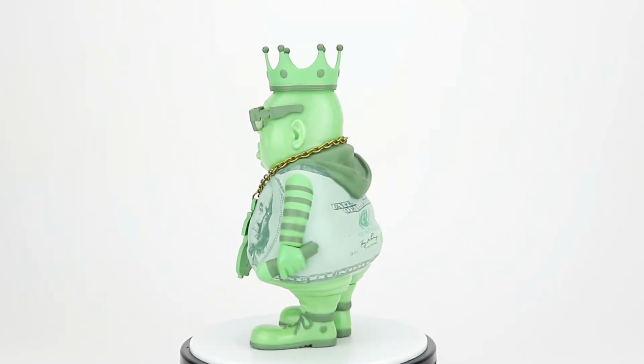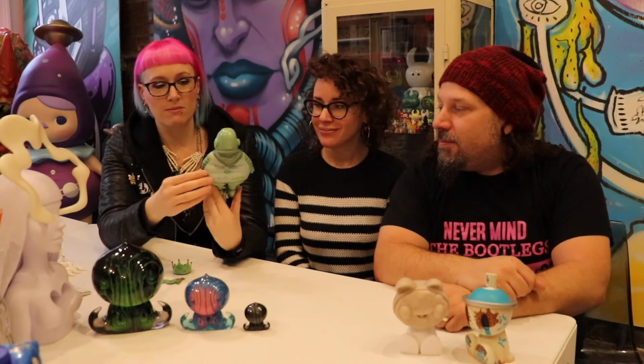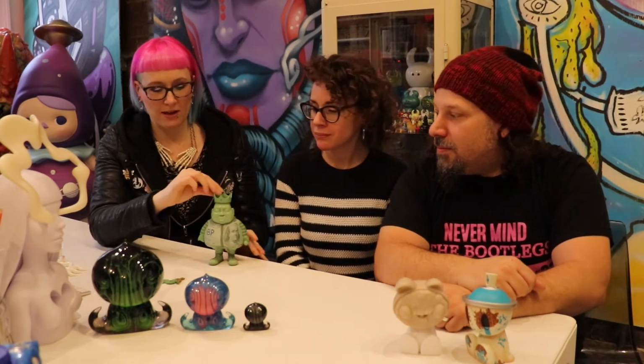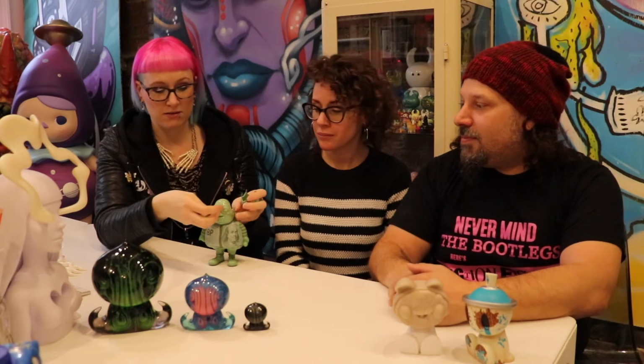The sixth colorway dropping, I believe? Yes. So this is the sixth colorway dropping. Removable crown, glasses, chain. He's got accessories and a little hoodie on. And he's made of money. He looks like the Statue of Liberty. I mean, it's just awesome. It's one of my favorite colorways. It's beautiful. If you have the others, you're definitely going to want this one. So set your alarms.